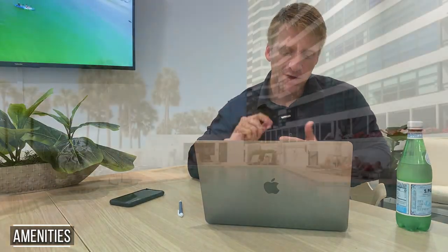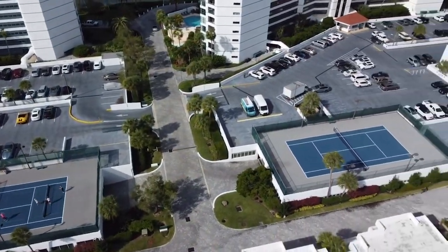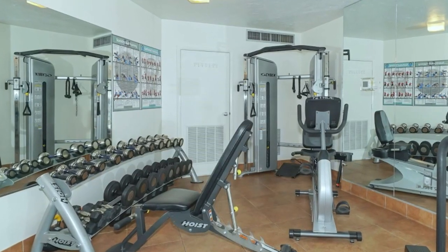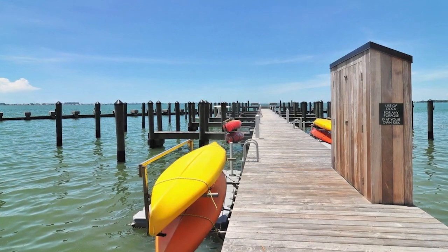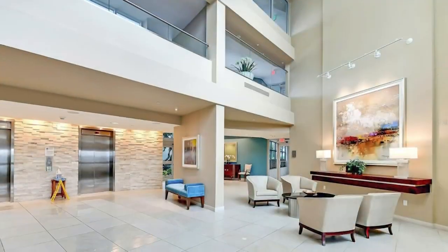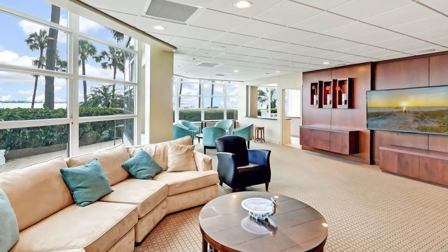Okay, let's talk the building amenities themselves here. So I'm gonna rattle them off. You have swimming pools for the north and the south. You have lighted tennis courts. You have pickleball, that's really big around here. You have exercise facilities. You do have sauna rooms, boat docks, like I mentioned, kayak racks and lifts. You have a fishing pier. Social wise, you have social rooms, you have like kind of mini libraries, and you have sky lobbies.